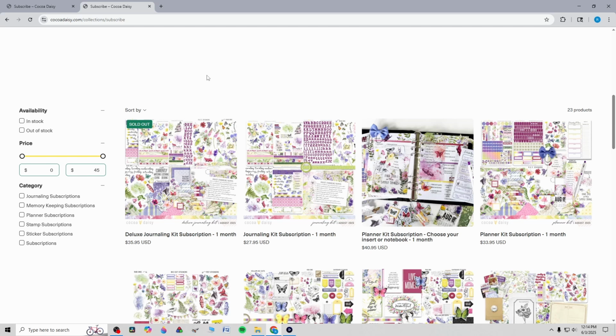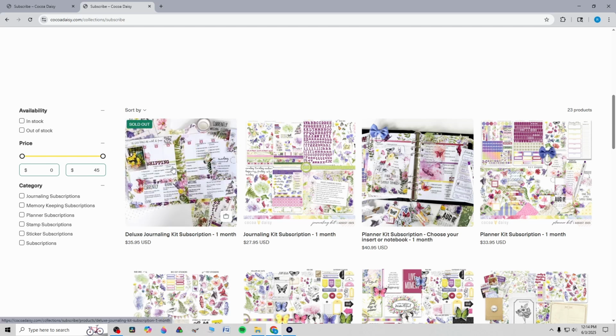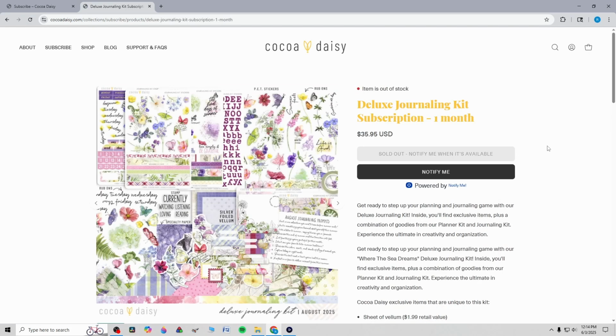But this is what I wanted to show you, because it helps me a lot. Like I said, look at the descriptions and they tell you what's in them. The deluxe journaling kit is a combination of the journaling kit and the planner kit. See, it says journaling kit and the planner kit, but there are also a couple of extra things.